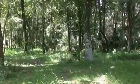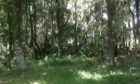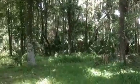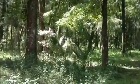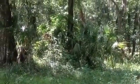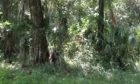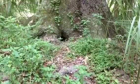Here we are back in the deep woods, the forest part of the estate. I love it here. It's beautiful, dark, mysterious, many paths, natural fairy houses among the roots of the trees. Gorgeous. Here you can see a nice fairy house at the root of this big tree.